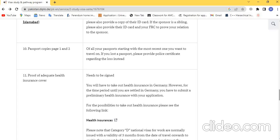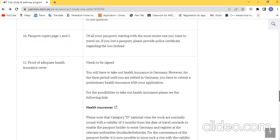After that, you should go to the passport office. You should attach that copy of the passport, not the original passport, and bring it to the foreign office. They will attach the documents, like the passport. After that, you can easily carry this to the German embassy.